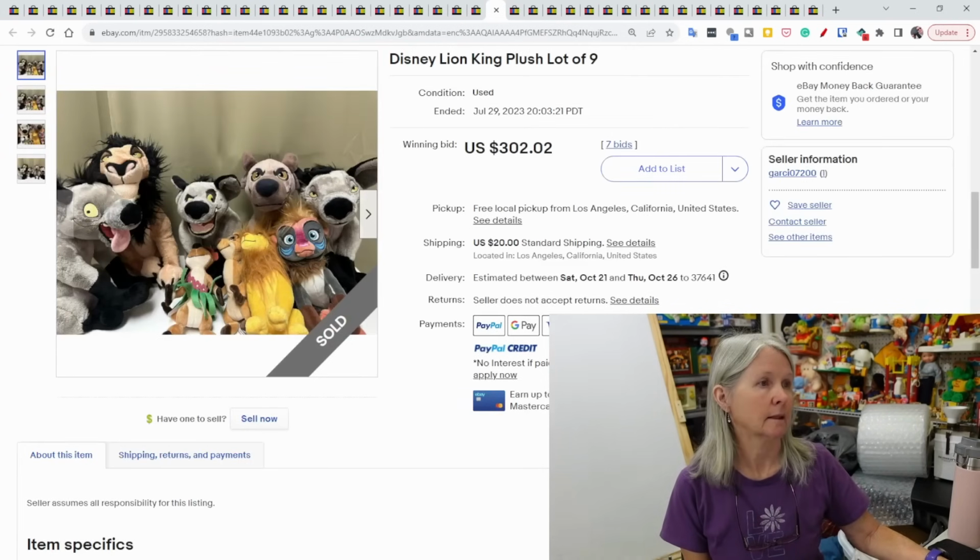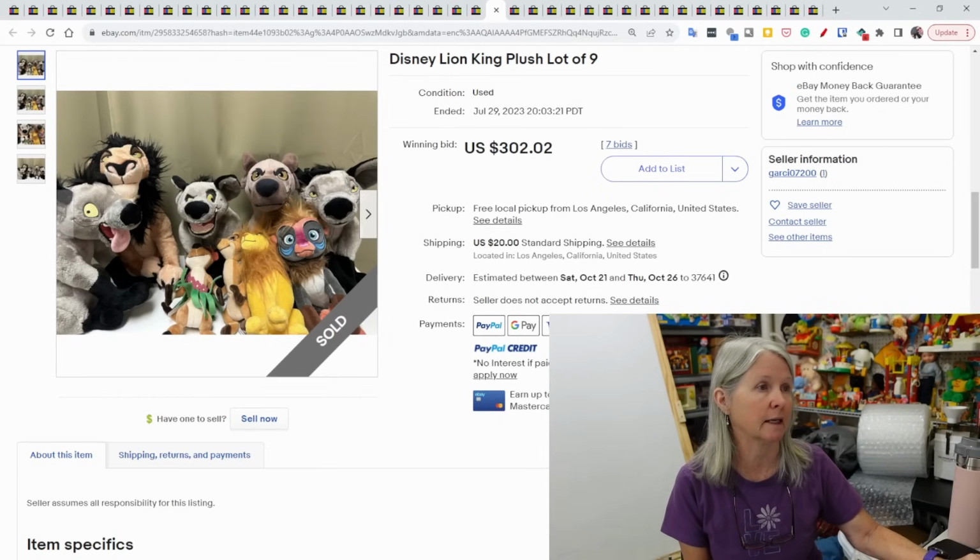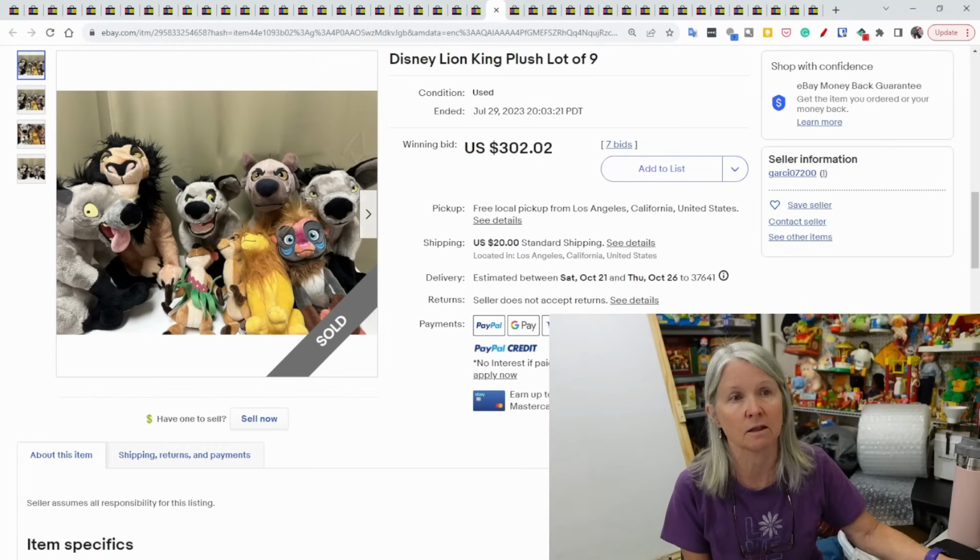Lion King. Lion King plush lot of 9. I've not seen several of these either. I know definitely there's certain ones, which there's going to be an example in this video, that sell for really, really a lot of money. These 9 plush sold for $302.02 on auction.